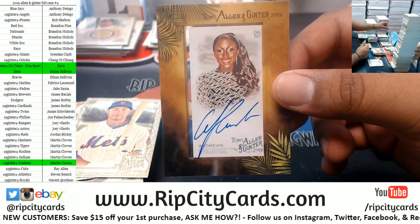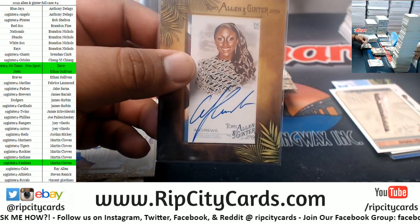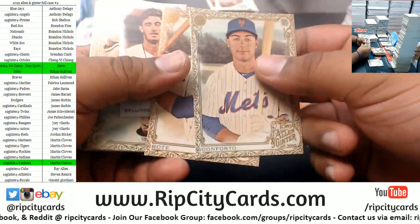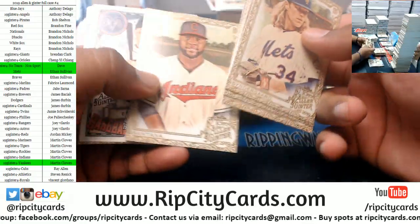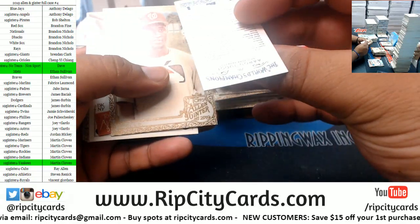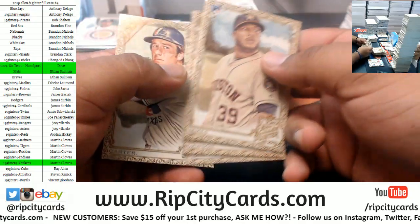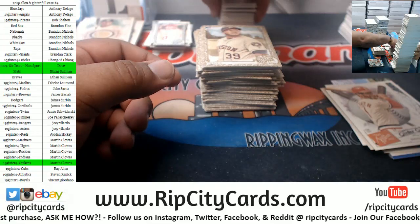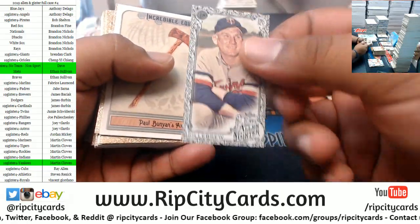An auto for the non-team spot here. Miss AJ Andrews, the softball player. You play softball with me any day, girl. The Mets and the non-team spot are doing work right now. Trout black border. Kilbrew, black border there, Twins.